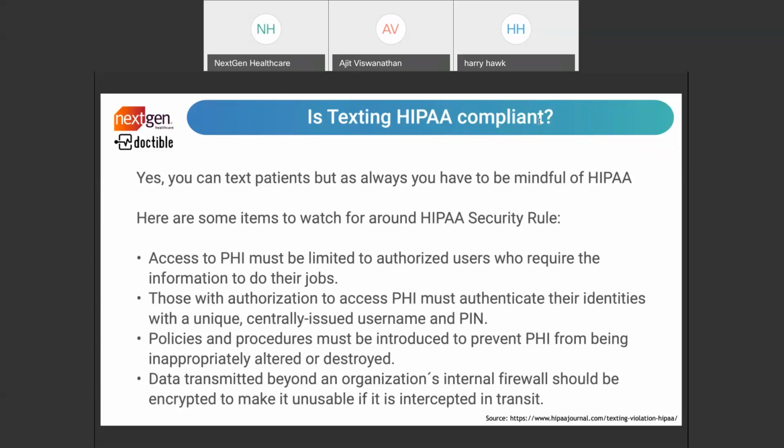Second, those who do have authorization to access PHI must authenticate through a login, right? You want to track which staff member is logged in and have those audit controls in place. One other reason the cell phone fails is that multiple people could be handling that cell phone at the same time. Whereas in software, you can create new logins for each of your team members, so you know exactly who's logging in and sending out these messages.